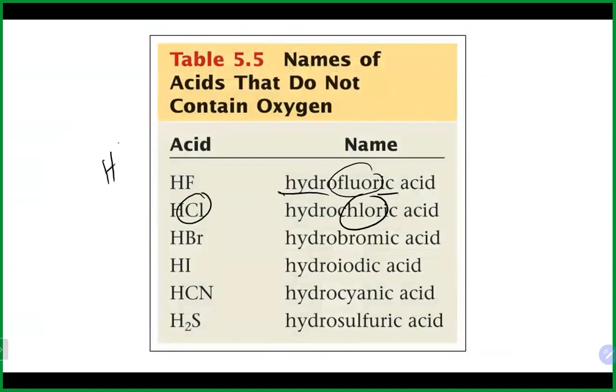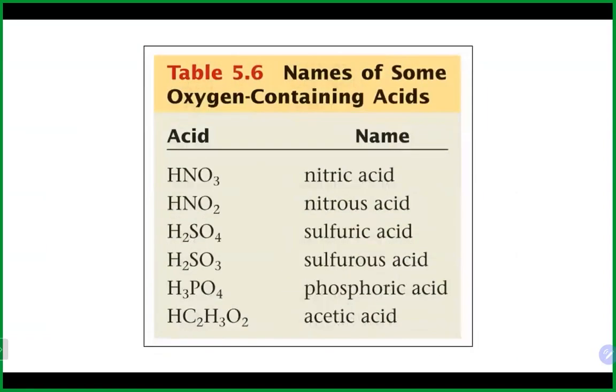So this would be H plus and F minus, H plus and Cl minus, and obviously, as you can see there, hydrosulfuric acid and hydroiodic acid we did as well. These all have oxygen, which are oxyacids. They all contain polyatomic ions, which are the ones underlined here. That right there is acetate, and that is how we get acetic acid, which is basically like vinegar, as the name for that particular one as well.